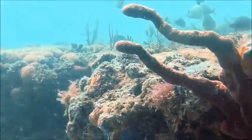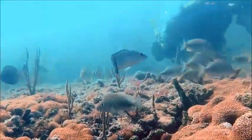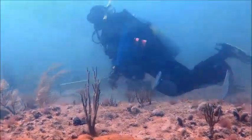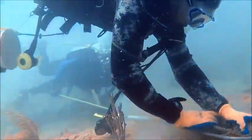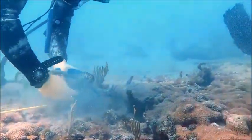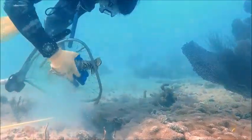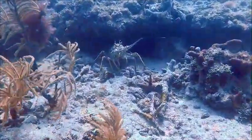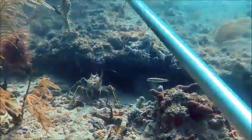We're going to check under each ledge. And there's Don down there peeking on his side of the ledge, looking for lobsters. And Adam's got himself another one. He was getting them one after another. He had a bag full. He definitely had his limit. I found myself one. Here he is. He's coming out to confront me.